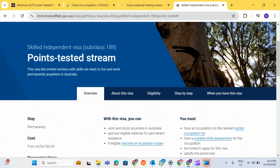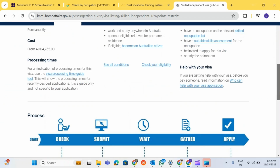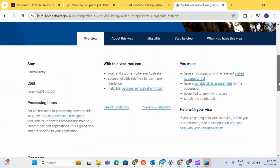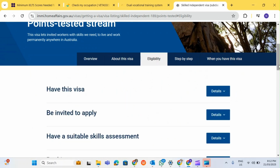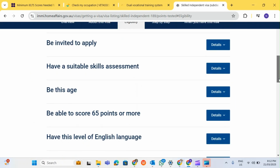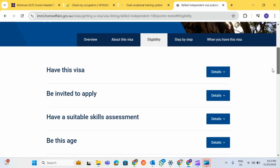Yeah. So for example, this is for the skilled independent visa subclass 189. We have the subclass 491, and we have 190 as well. I will just take you through this so that you get to know what it looks like. So let's look at the eligibility criteria. The eligibility criteria will help you to understand what you need.